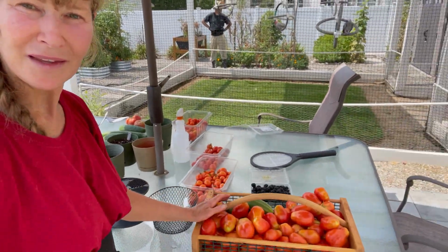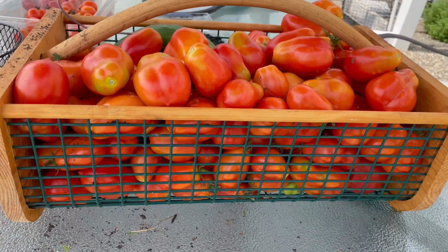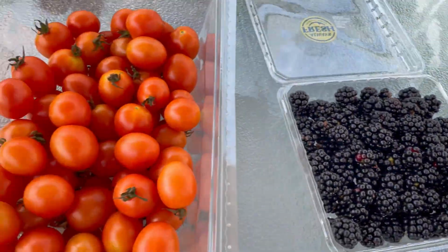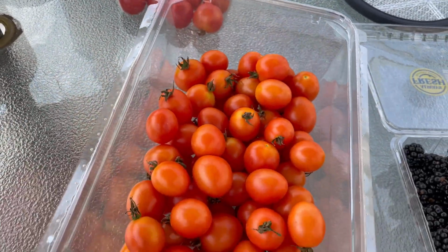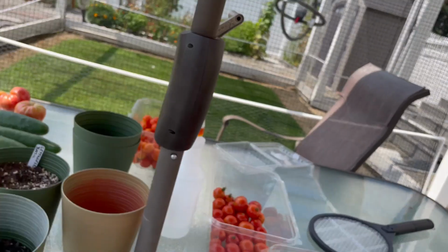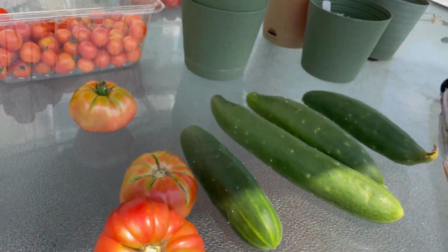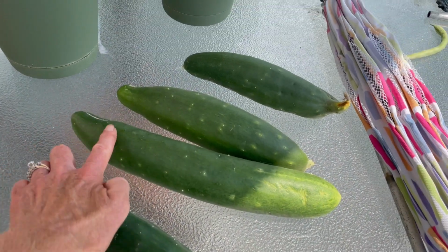Check this out. Look at this, today's harvest. We got more Roma tomatoes, beautiful, perfect, pristine, giant blackberries. We got these yesterday. We finished off our tomato and grape varieties, and we actually eliminated those plants, so you're not gonna see them anymore. And she gave me 4 cucumbers today, beautiful. This is the burpless beauty.